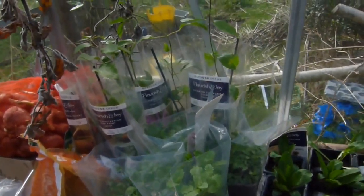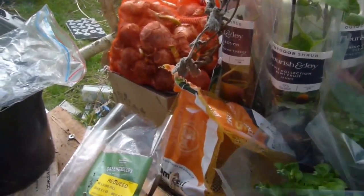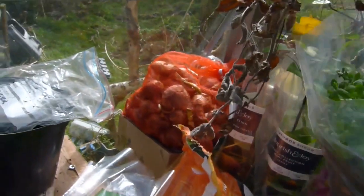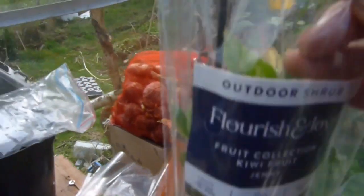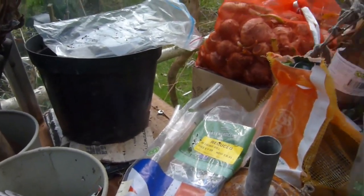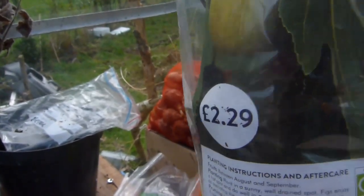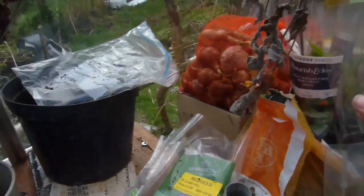I've got some new plants to go in. I've got some clematis to go in. I've got some Obretia to go in. This one here, these are Morrison's plants. I managed to find a kiwi fruit. This one here, Kiwi Jenny, they were £2.29, and I managed to find a fig as well, a brown turkey fig, that's 2 metre growth, and that was £2.29. So I was really pleased about that.